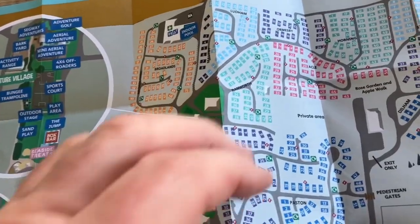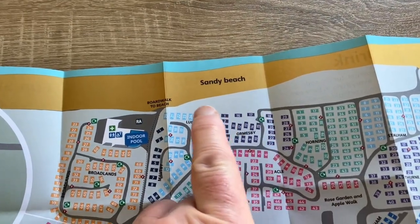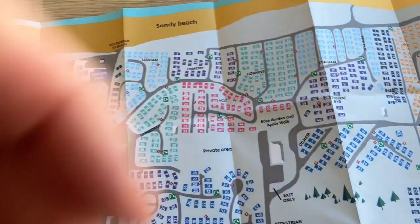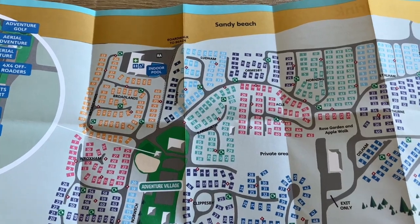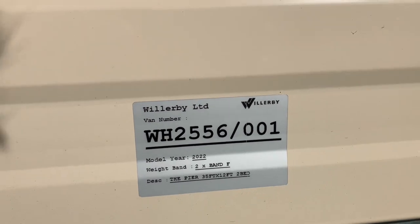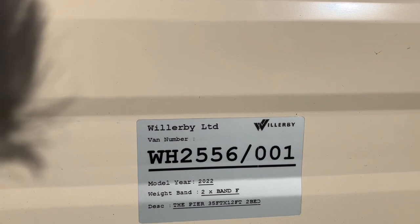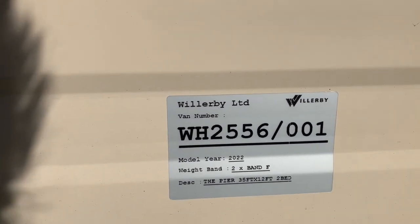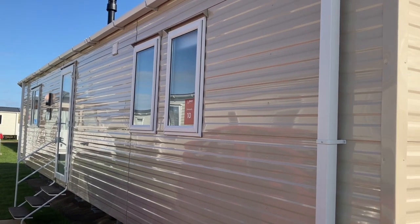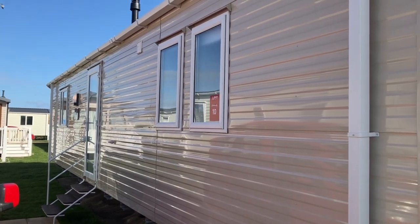Yeah, as you see, we are right over there. That's where we are. And there's a sandy beach there, but it looks like the entrance is over there. Mind you, or here. So we'll have to go out and investigate. See there, this is a Willoughby caravan produced in 2022, so it looks brand new, and that's why it is brand new. So we've got the light on outside. We think that indicates there's somebody using it.